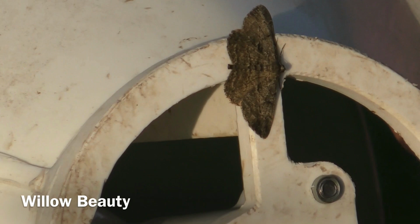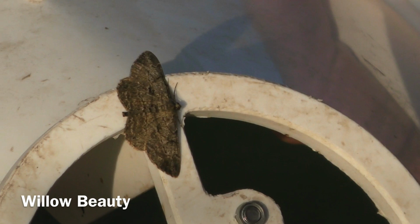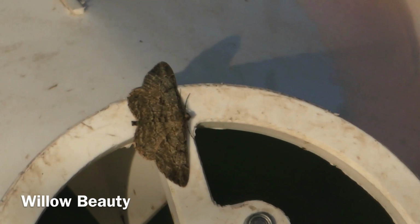And then just next to it, we've got a moth which has got its wings all splayed out flat. And that's one of the beauties. I suspect it's a willow beauty, but I'm not sure. It's quite dark, so it may be another species. But we've got some moth books. We can look that one up in a minute.